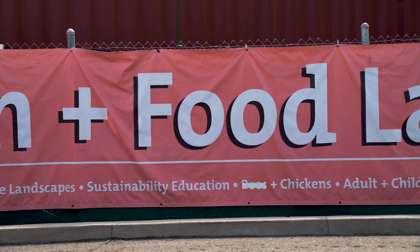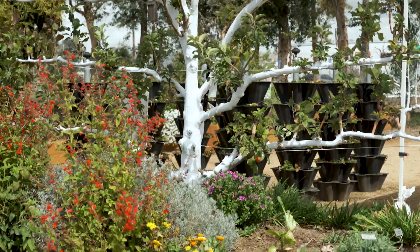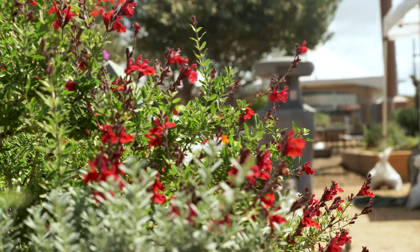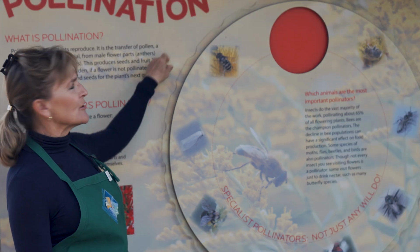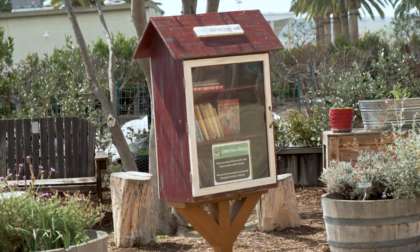The Farm and Food Lab is located at the Orange County Great Park in the city of Irvine. This is one of my favorite exhibits in the garden. We call it the Edible Garden. It's our largest raised bed. This is our exhibit on pollination. We can look up by spinning a wheel which animals are the most important pollinator. Do we think a monarch butterfly is good or bad?